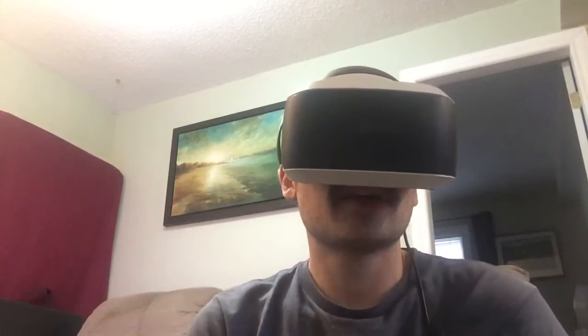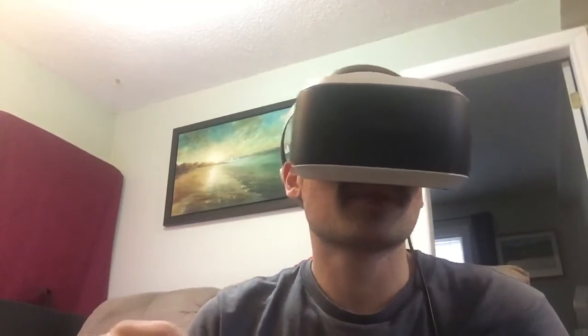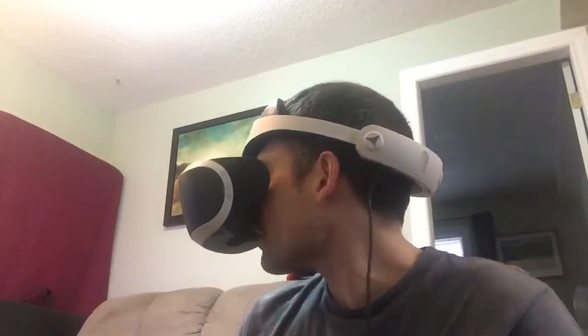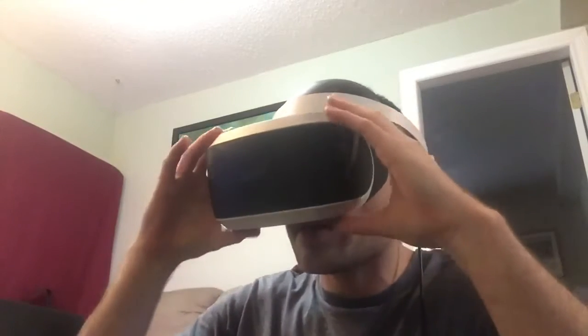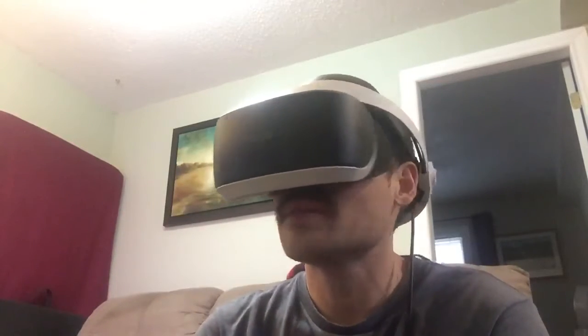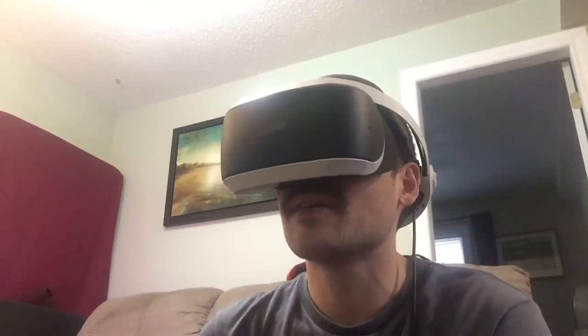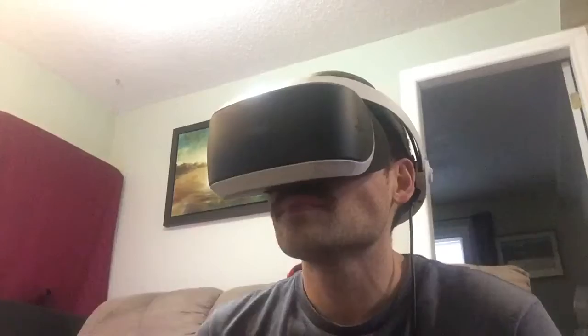This is the VR headset. And I'm VR man. This is what it looks like on your head. You gotta bring the lens in a bit, adjust it. So there you go. Nice and dark in here. Not too heavy, just right. The cord's nice and long, so it never gets in the way.